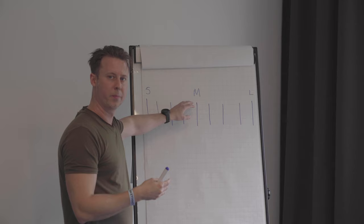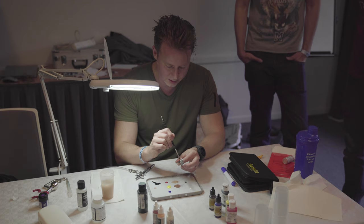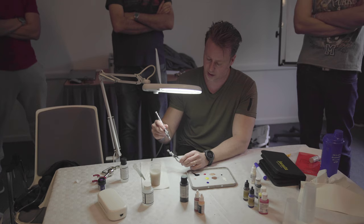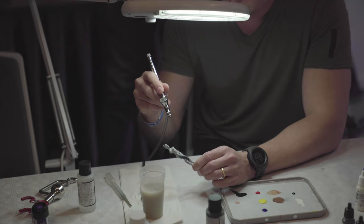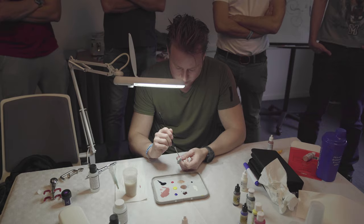Then at 10:30 I attended the workshop with Robert Carlson from Sweden. He's better known as Rogland Studio. He's a professional miniature painter and his course was called How to Boost Contrast with the Airbrush. I am in two minds about the course. On the one side, I think it was a really good course for me. I learned a lot of very cool techniques and ideas on how to improve my miniature painting. On the other hand, I think the course was called the wrong name because we use the airbrush very little.